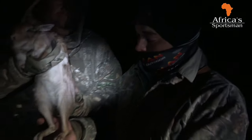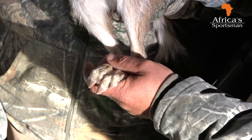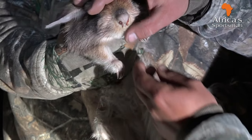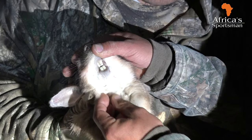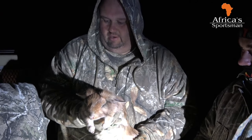If you take a look at the hind feet, they are definitely kangaroo-like. And the front feet, wow, are definitely rat-like. Or like a mole. Yeah, almost like a mole. And their teeth are rodent. So yeah, it's kind of one of those critters that the good Lord made out of all the spare parts that were left over, I think.